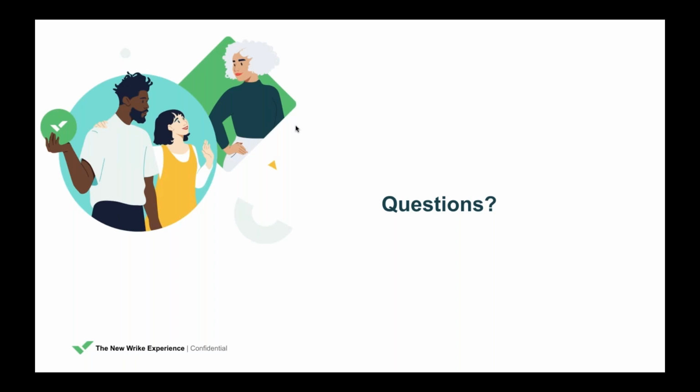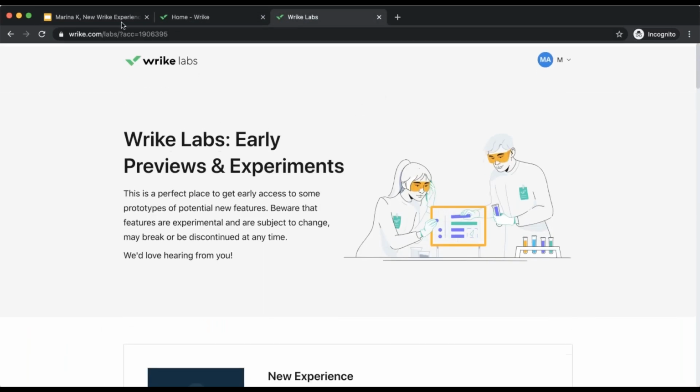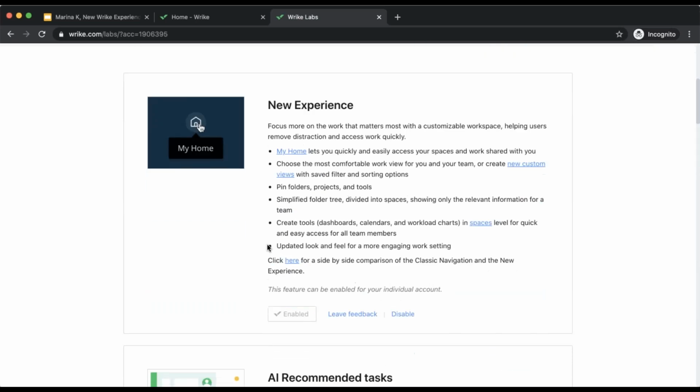And a broader question that came in is, how can I start using this new experience/update? To do that, you would need to go to Wrike Labs. Give me one second, I'll leave the presentation. If you still see the classic navigation, all you need to do is go to wrike.com/labs. All users who have a Wrike license will have access to this. You just need to scroll down until you see new experience and click the enable button. Once you click enable, Wrike automatically updates the new experience in your browser and in your desktop app, and you can start using it.